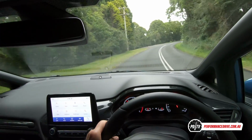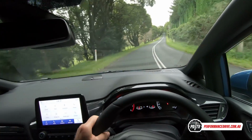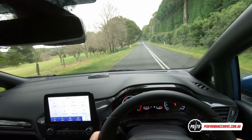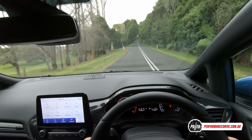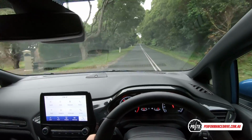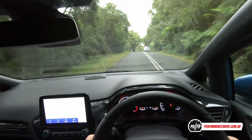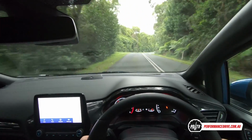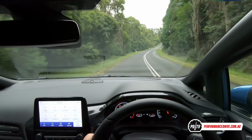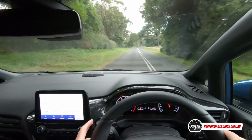The official stats though are kind of strange. So the new engine chews officially on the combined cycle 6.3 litres per 100, whereas the old 1.6 consumed 6.2. However, the combined emissions of the old one was 145 grams per kilometre, whereas this one's 143 grams per kilometre. So it is a cleaner engine in terms of emissions, but it does chew slightly more.